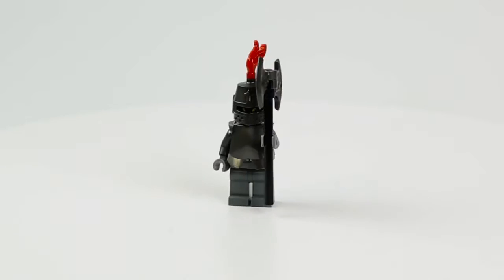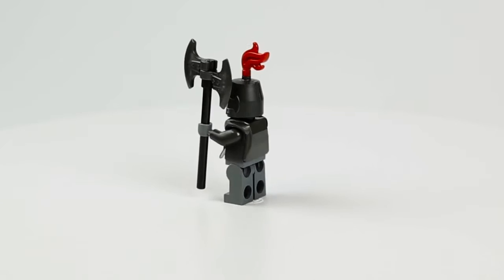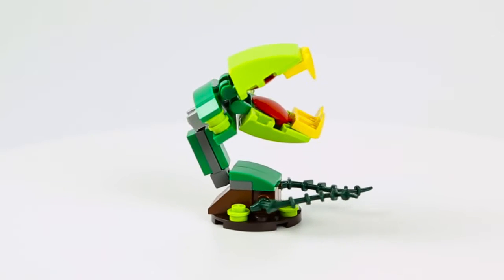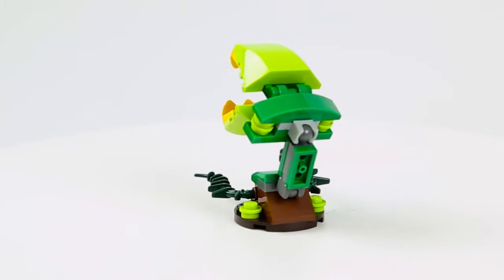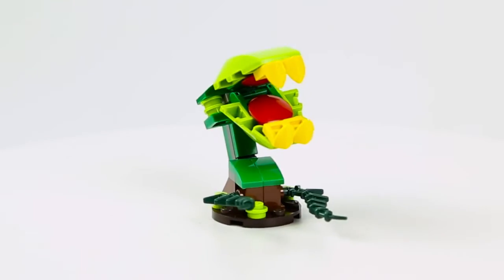We have the Knight, and the Knight is a figure that we have seen pop up in Scooby-Doo intros over the years, so I was happy to see this one show up in the set. Even though it's a set piece, I consider the man-eating plant also a character in this set. Really kind of neat with the jaws that open and close. It's got the arms that look really cool. I just thought that this one was very nice.